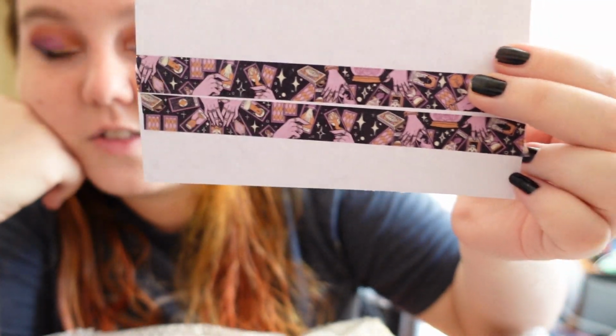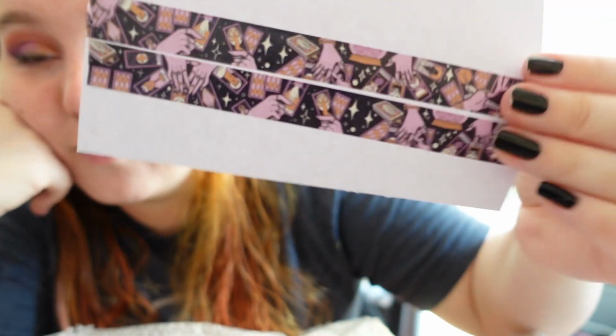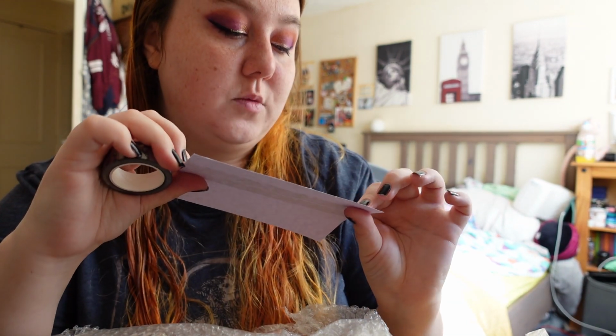First things first is washi tape. Now, I've already taken one of these out so that I could have a proper look, but look at the tarot washi tape. I am so happy with how this looks. I have a different manufacturer for washi tape that I've been using for quite a while. This is really, really beautiful quality.